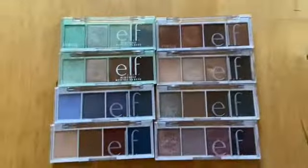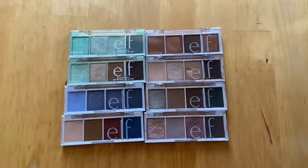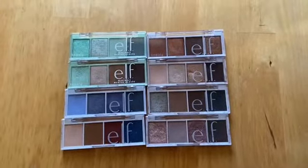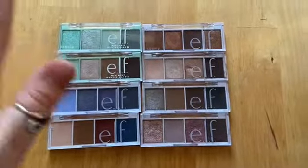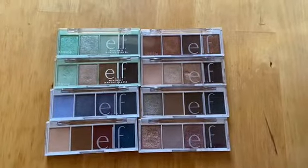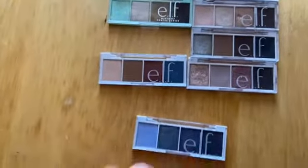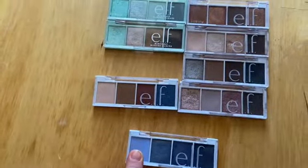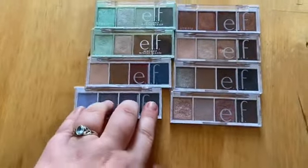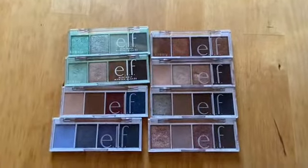And then here we go on to the e.l.f. palettes. Like I said, I've just recently done a video on what my thoughts are on these palettes, so I won't go into them too much. These ones, I would say, are all fairly solid in quality. I would say the blue is the least high ranking in terms of quality. I mainly kept it for this blue shade right here because I think it's really pretty. The rest, I would say, are really high quality. You wouldn't be disappointed with any of them.